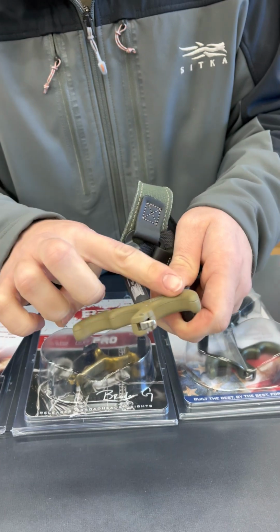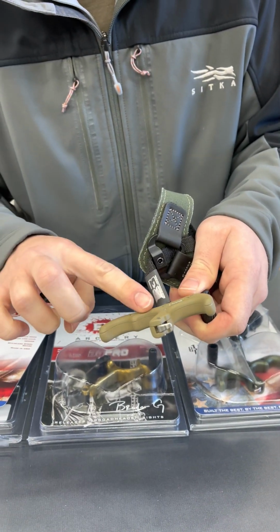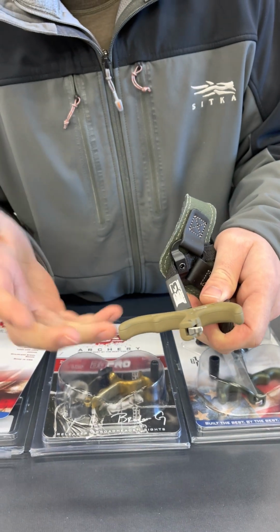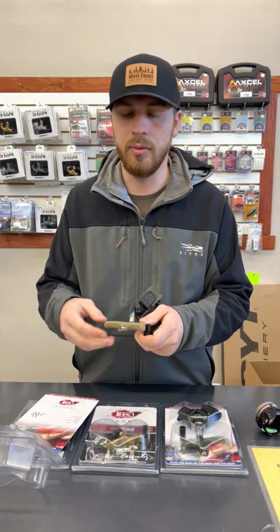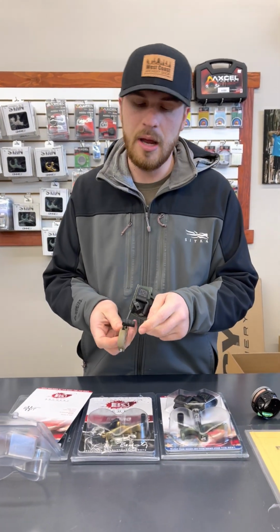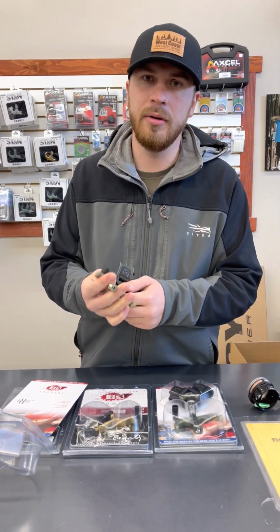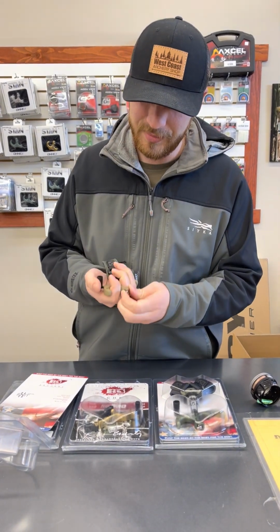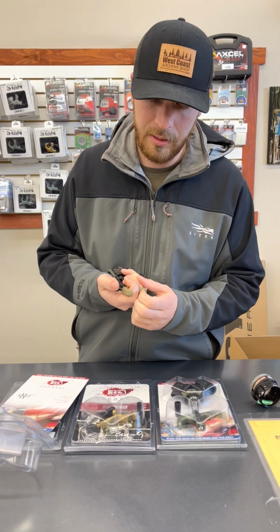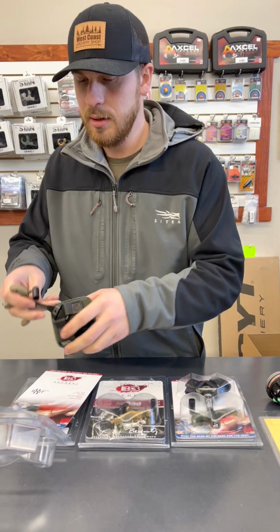Not as much in the handle as far as being able to customize it to your shooting preference, but that's kind of what you get when you get more of a budget handheld release. You don't get as many features. Even having this thumb barrel be able to pivot is something that a lot of other companies don't have, especially in this price point of a release. So I'll take that. It's really smooth. I really like it a lot. So that's this new release.